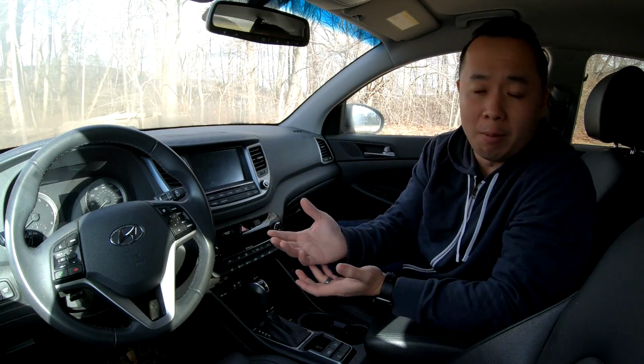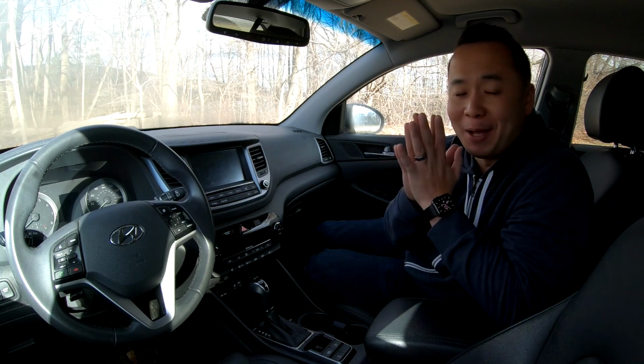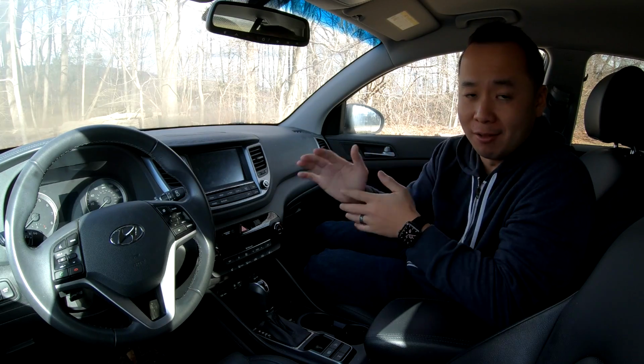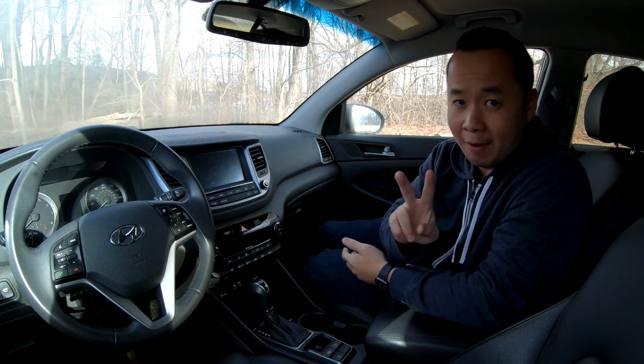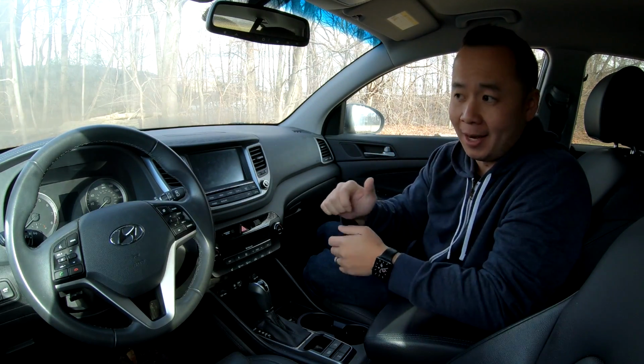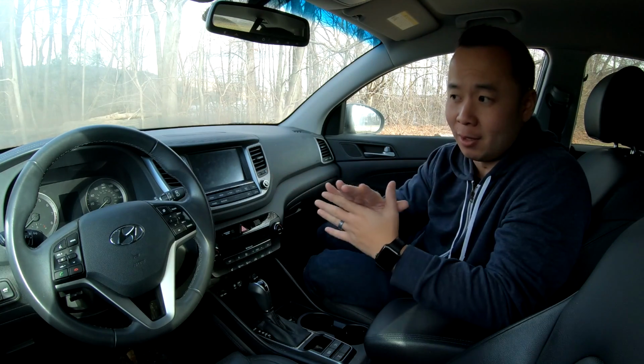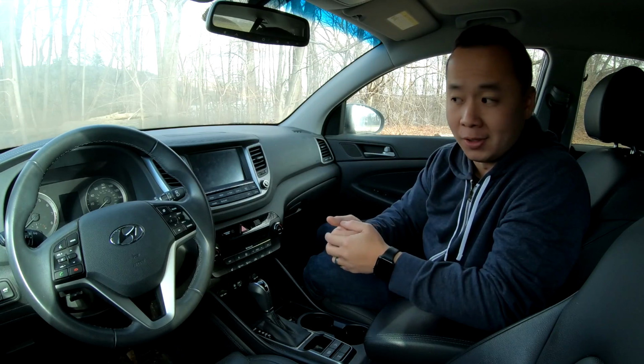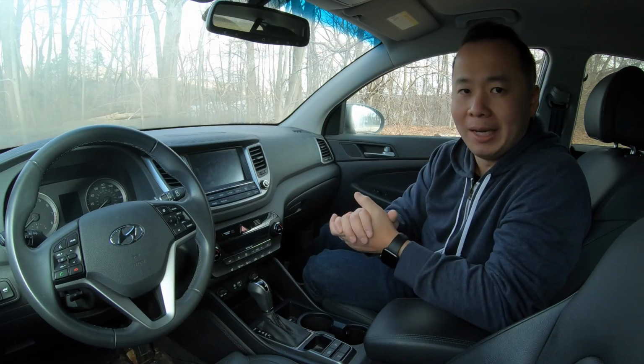So I've discussed the problems, let's discuss the costs. Like I mentioned before, I've only spent about $250 to maintain this vehicle for the past 3 years and 38,000 miles. There's two caveats to that. The first one is that I'm excluding all gas and all insurance costs because those things vary depending on the person.